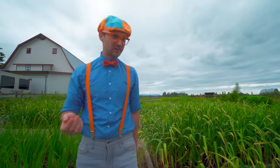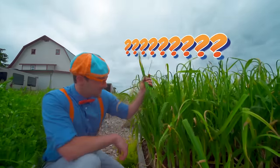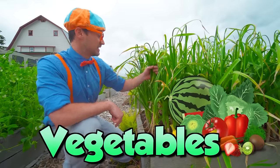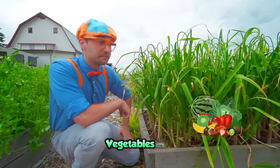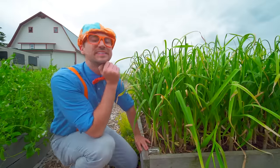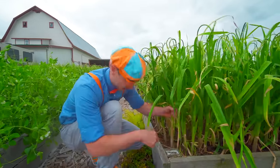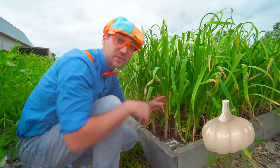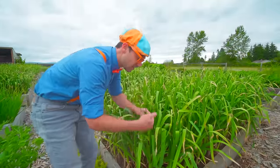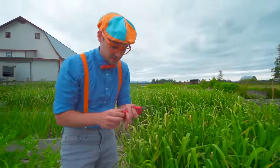Ooh, and look at these. Pretty interesting looking. This plant, yeah, this is another fruit or a vegetable. Yeah, this one's a vegetable. And this vegetable is called garlic. I love garlic. It makes my food taste so good. So garlic is actually a bulb right down there, but it's not ready to be harvested yet. But up here, you can harvest the tops. And it's also tasty. I'll show you how to do that.